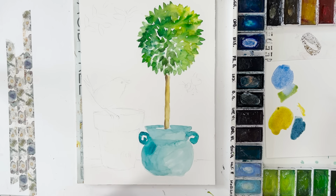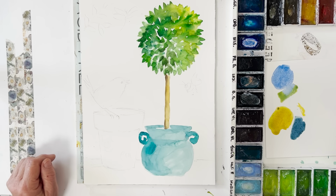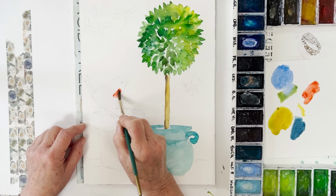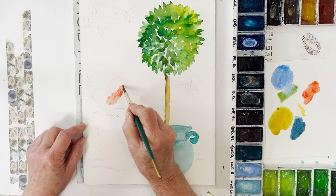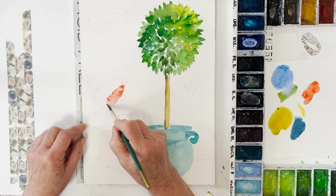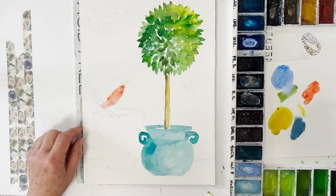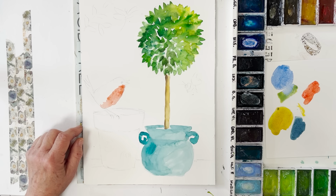Can't make up my mind. I'm not sure. Or we could have an orange as a contrast, something like this. Maybe we'll do that. Perhaps we'll put a little red breast, something along those lines, just a sort of brownish red. And then I don't know what colour to do him. Maybe turquoise.